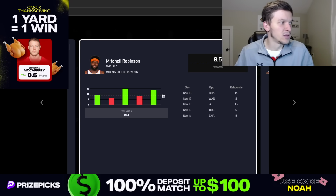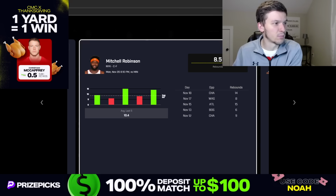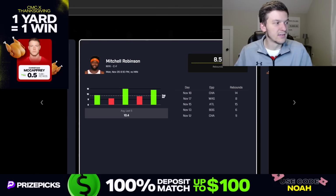And if you look at the entire league, so that was just for the team, but if you look at where that ranks when it comes to the entire league, that is, I believe, 6th most in the league in terms of rebound chances per game. Yeah, 6th most rebound chances per game. Mitchell Robinson's averaging over 11.5 rebounds per game.